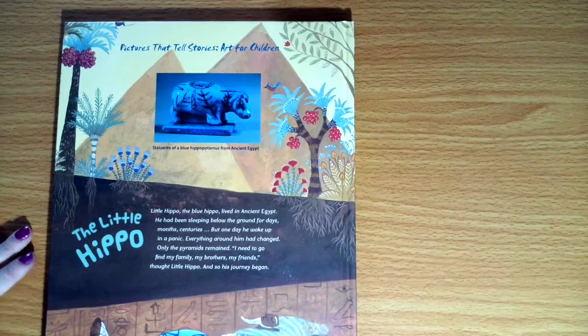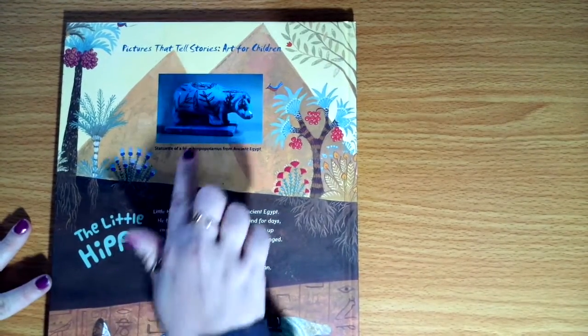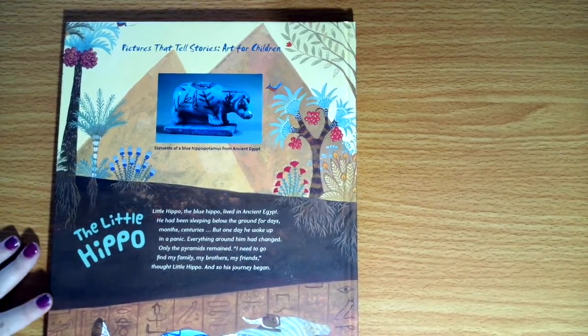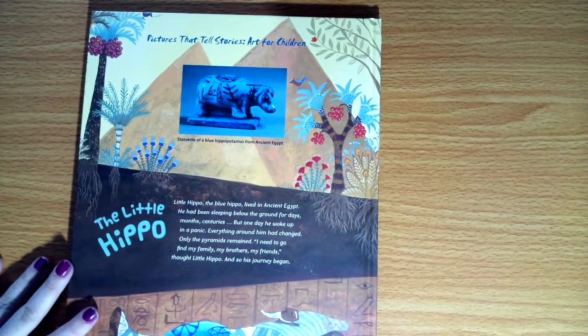And that is the end of our story. So now we can take some time to draw our own image of a hippo, the blue hippopotamus, the earthenware sculpture from ancient Egypt. So let's get our paper and pencil so we can start drawing.